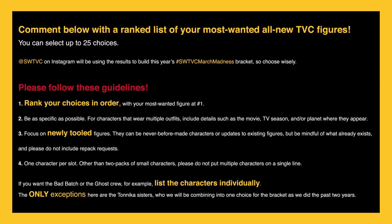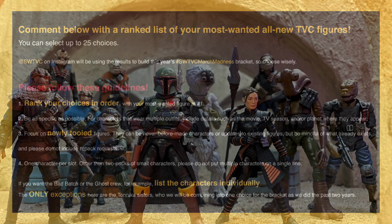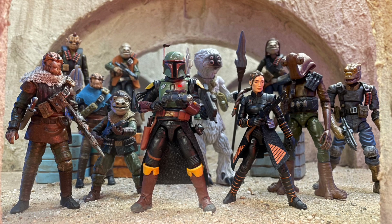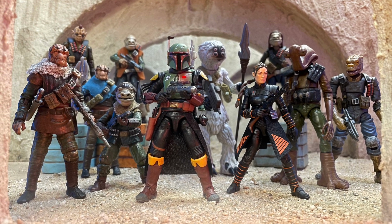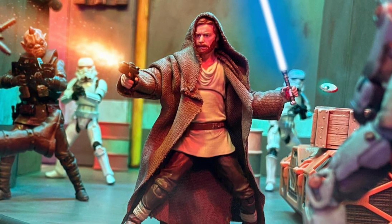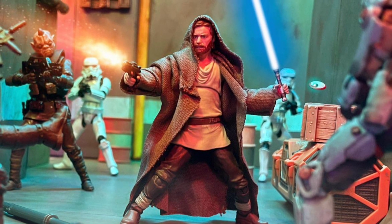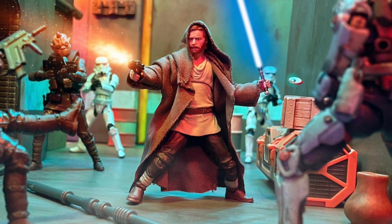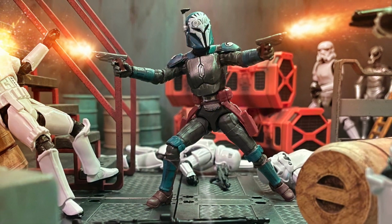And rule number 3, probably the most important. Focus on newly tooled figures. They can be never-before-made characters or updates to existing figures, but be mindful of what already exists, and please do not include repack requests. I personally put a lot of thought into my character selection this year and based it off of figures that would need 100% new tooling, and that I believe cannot be leveraged from existing figures.